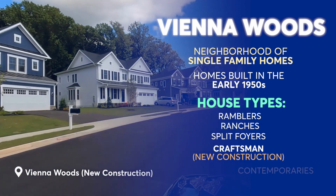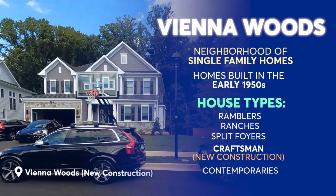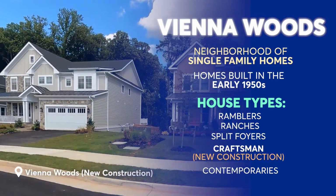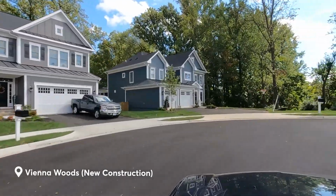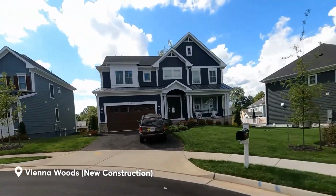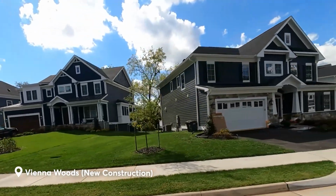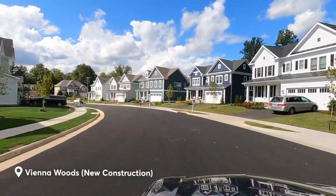Oh, yes. It seems like every builder was like, you know what, this is the new thing. This is what the buyers want, with the exception of a few contemporaries, a few transitionals. For the most part, the new construction was craftsmen. Yes. I don't know why craftsman is winning the competition for what houses are being built right now. Even in Arlington, you see a lot of craftsmen going up when a teardown is taking place. So I guess the market right now likes craftsmen, so that's cool. It's what the buyers want, I guess.